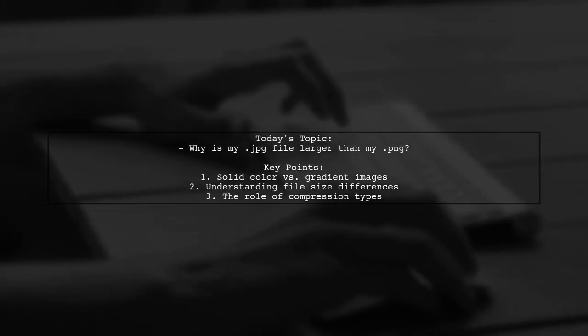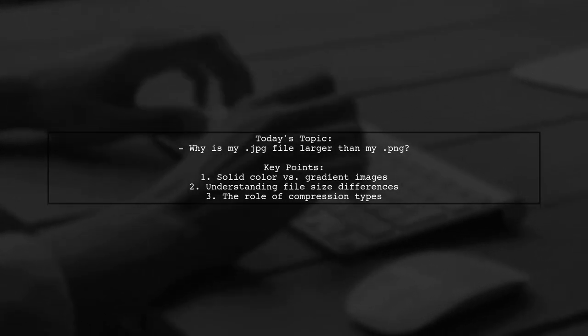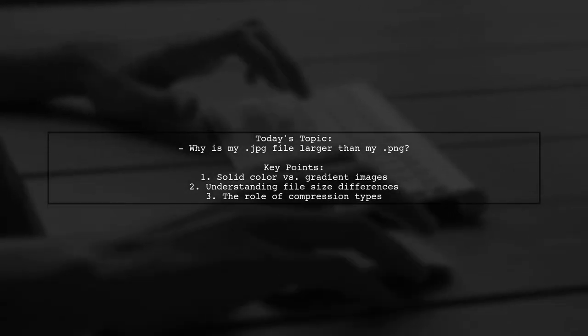Welcome to our video where we unravel the mysteries of image file formats. Today, we're tackling an intriguing question. Why is my JPG file larger than my PNG?